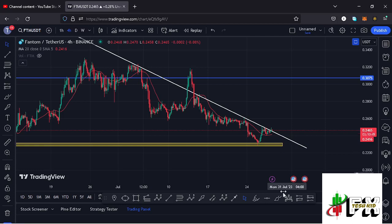At the time of this recording, Fantom is holding above the 20-day MA here on the 4-hour chart, which is now acting as support for us to continue gearing up. We have also continued to hold above a key area of support at around the $0.2291 mark, where you can see that Fantom had been seeing this breakdown to the lower side. We found support at that key area of support, and we saw this bounce back to the upper side.